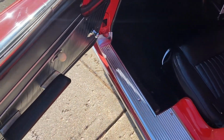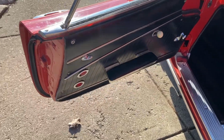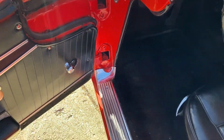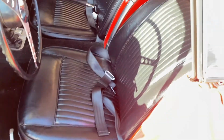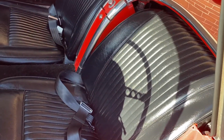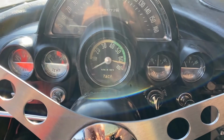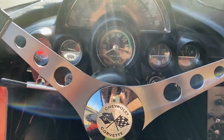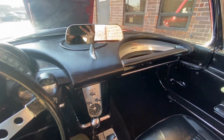Open her up. Factory interior the way you want to see it. Factory gauges with the higher RPM tank, actually for the 340 horsepower. Zoom out a little bit. Factory steering wheel. Your shifter down there.